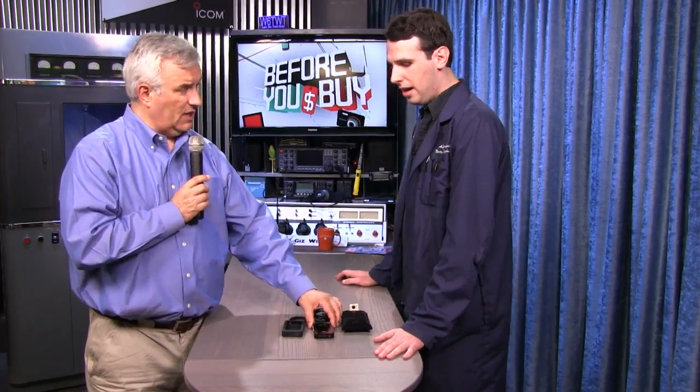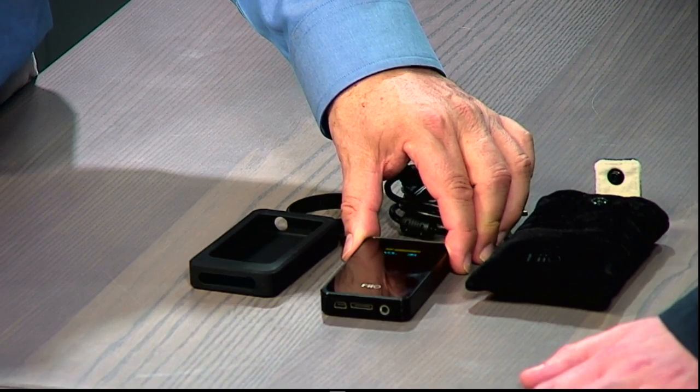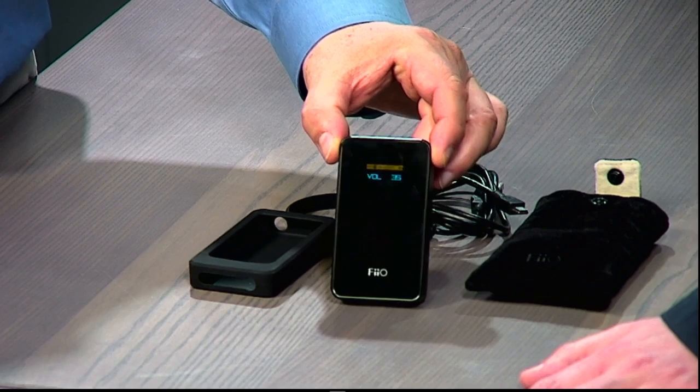FiiO. And where did you find this online? It was just recommended by Russell Tammany. Oh, Mr. Russell knows his audio. Yep. All right. Thank you very much.